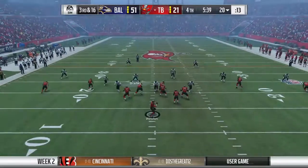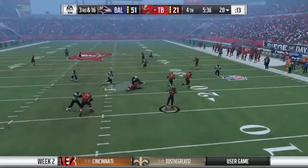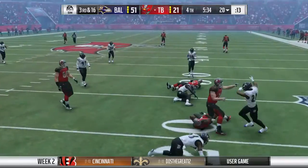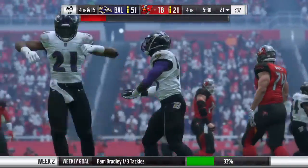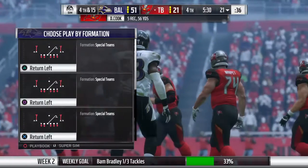Long for you to spend it with me. Long for them trying to block those guys. They've given up a whole lot of sacks, and the speed and quickness of that defensive line is eating them alive. Good contain. No gain on the screen, and it'll bring up 4th down.